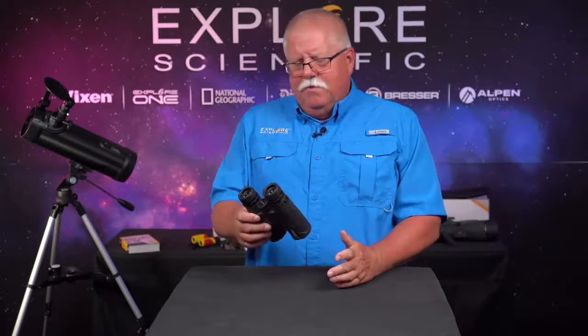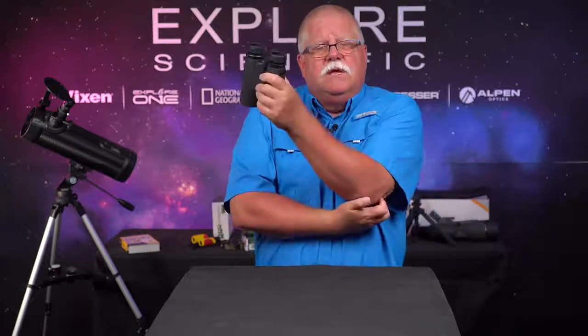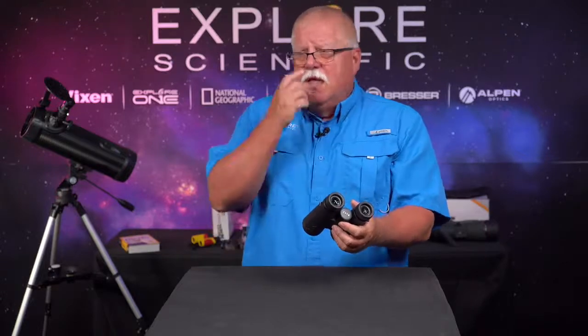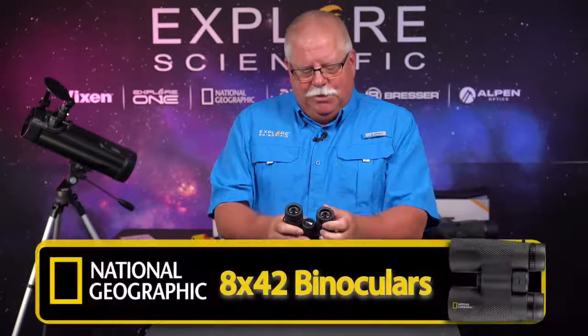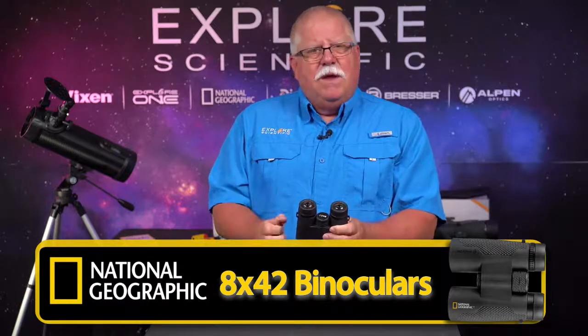All right, so moving on, because we're going to be running out of time here real quick. This is the National Geographic 8x42 binoculars. These binoculars are above 4.5 star reviews here on Amazon. A great pair of binoculars to start out your journey if you don't start out with those 6x21 kids' ones. A great way to start out.